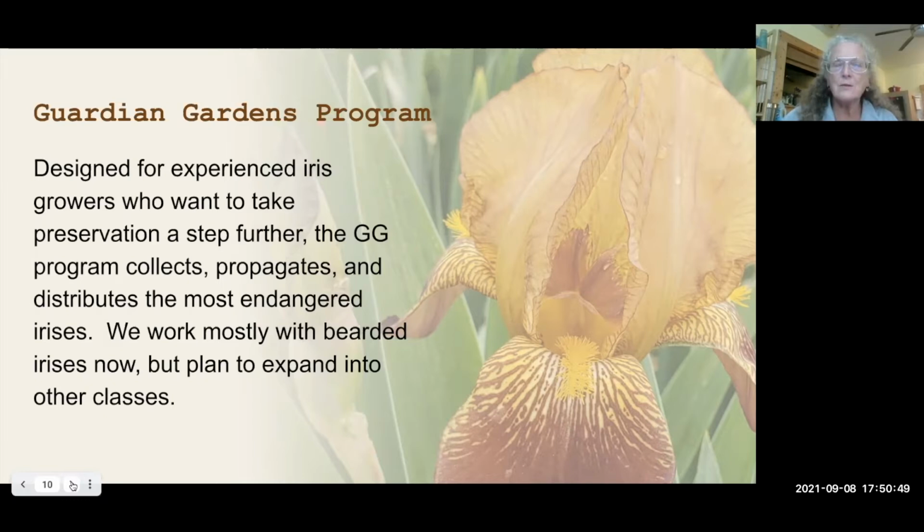What we do is we collect the rarest of the rare historics. And in some cases, I have a few irises in my collection that, as far as I know, are the last clump anywhere, but no pressure. And there are a lot of them that grow in maybe two or three gardens. And that is a little disturbing.